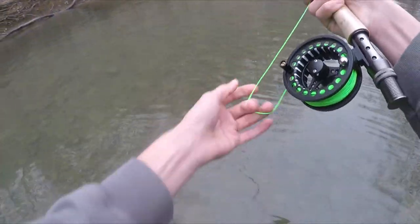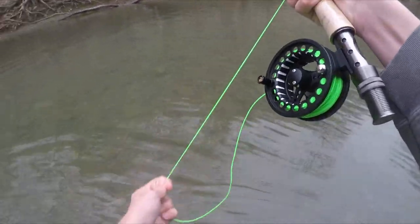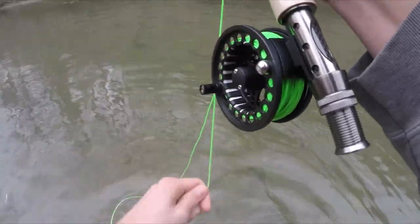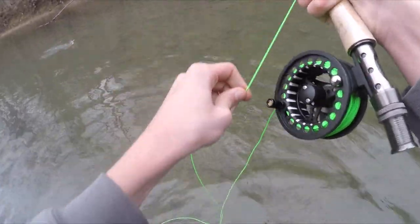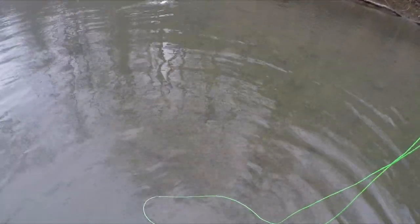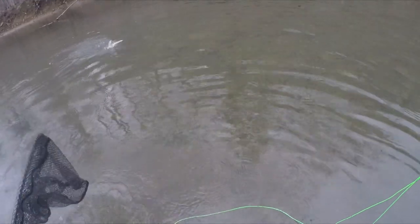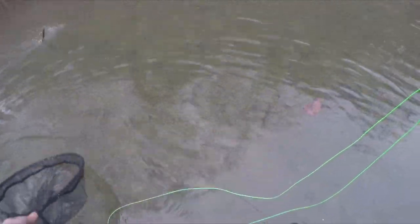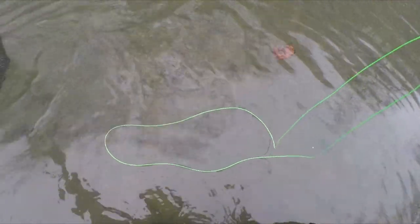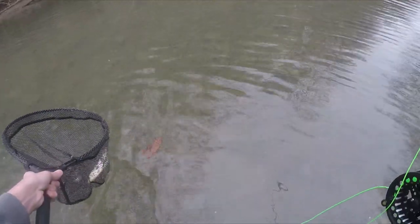There's one. Guys, we got one. No way. Come on, please. Yes. He took the pheasant tail.